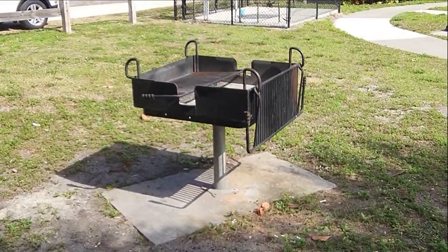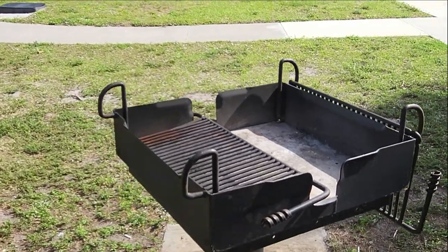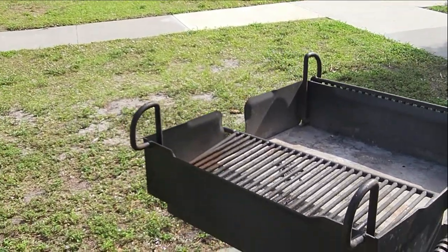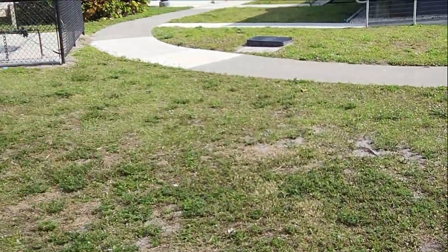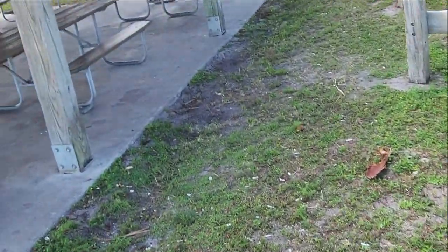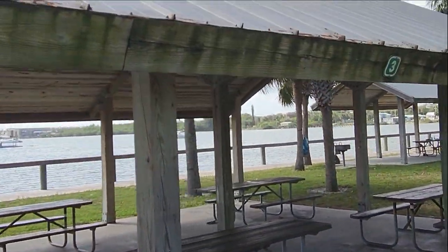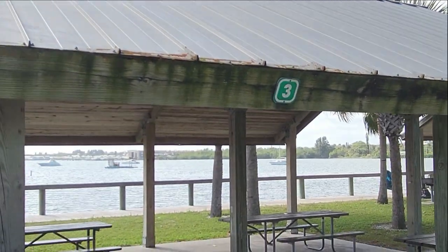This is a huge thing. Man, could you imagine this? Can you imagine having a party and cooking on this thing? The fire that comes off this thing is amazing, and I've done it a few times. Wonderful. Great time. So this is obviously pavilion number three. This is good to know, because I think the largest pavilions are the ones that are reservable.